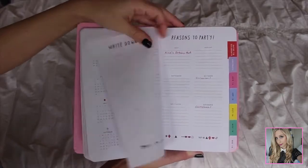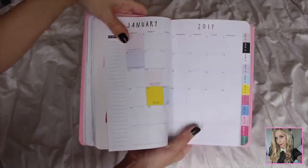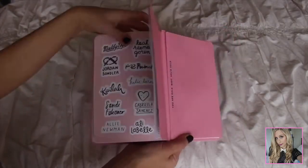As you can see at the beginning, it includes some stickers, some important dates. Then of course you have all of the calendars that are included. Like I said before, this is a 2016 and 2017 planner. And then we have a notes section in the back.